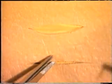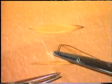When closing a linear wound, it may be easier to start in the middle of the wound, as you see here, inserting an interrupted suture and then ligating it. Remember, with these simulated pads, the tissue is often very springy, more so than normal skin. Make allowance for this during your exercises.